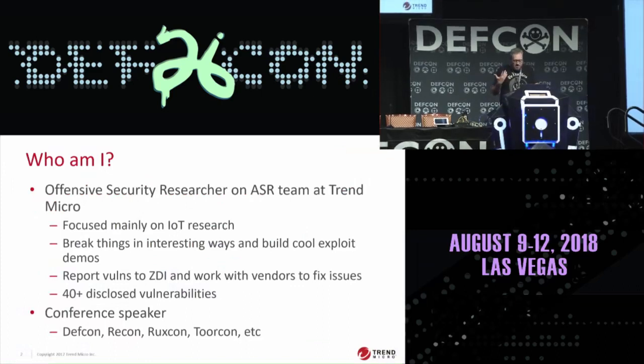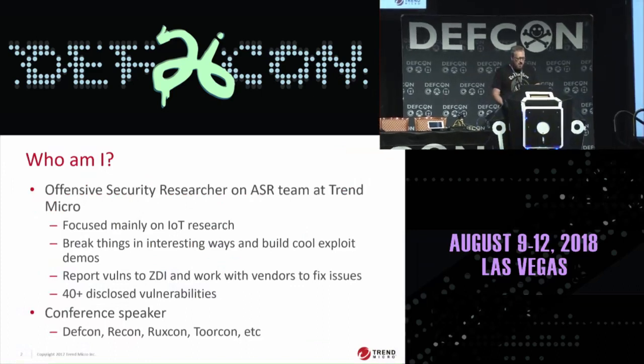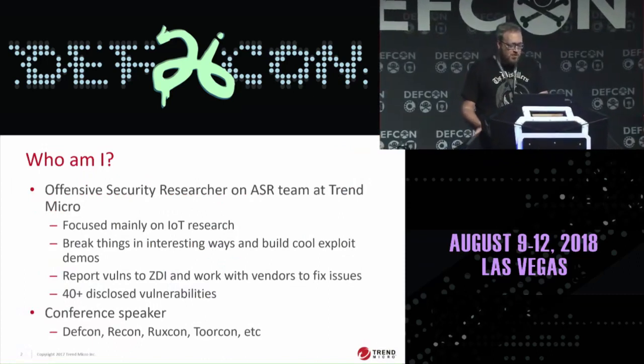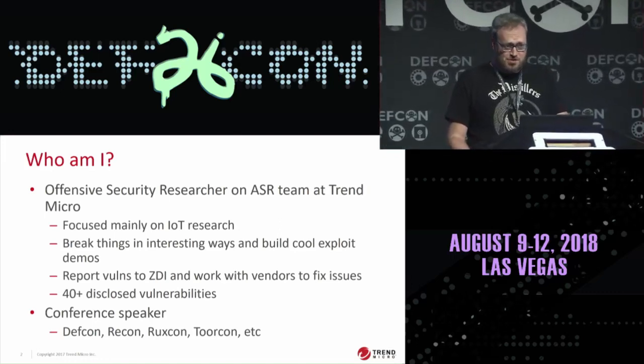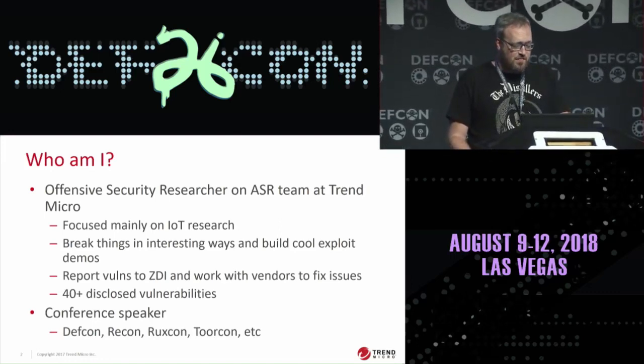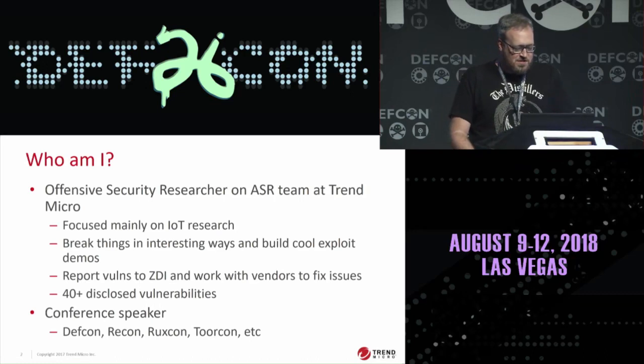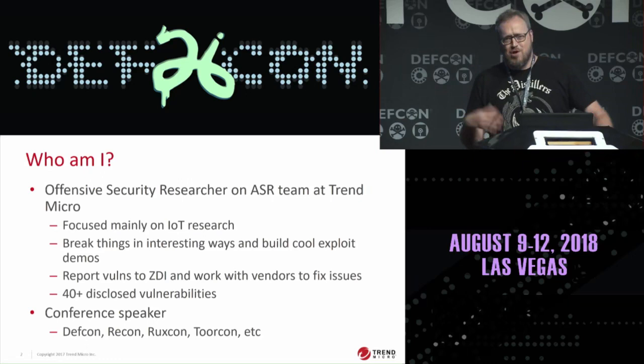Okay, so yeah, I'm HeadlessZeke. I work on the advanced security research team at Trend Micro. It's a pretty awesome gig because I get to do offensive research all day. Basically, find ways to break things and then build cool exploit demos around it. And of course, do the responsible thing and disclose all of the vulnerabilities I find to the Zero Day Initiative, and we work with the vendors to get all the issues fixed. Since I've been working there, I've found over 40 vulnerabilities in different things, mostly IoT stuff.